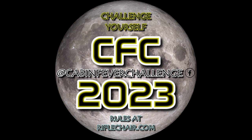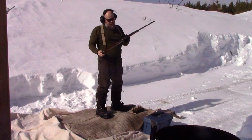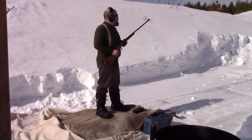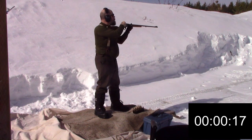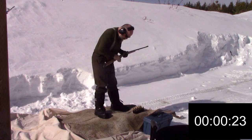In second place, we have Tudenom shooting a Swedish rolling block, chambered in 8x58 rimmed Danish. Originally, these rifles were chambered in 12.7x44R, which was a black powder cartridge. But eventually, the Swedes adopted an 8mm cartridge using the new fancy smokeless powders.